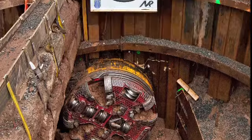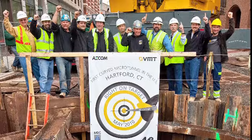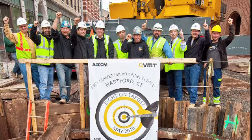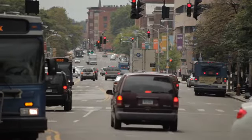Another highlight is a national award which recognized the first ever use of curved microtunneling technology in the U.S. This innovative construction method minimized disruption to local businesses, commuters, and saved time and money.